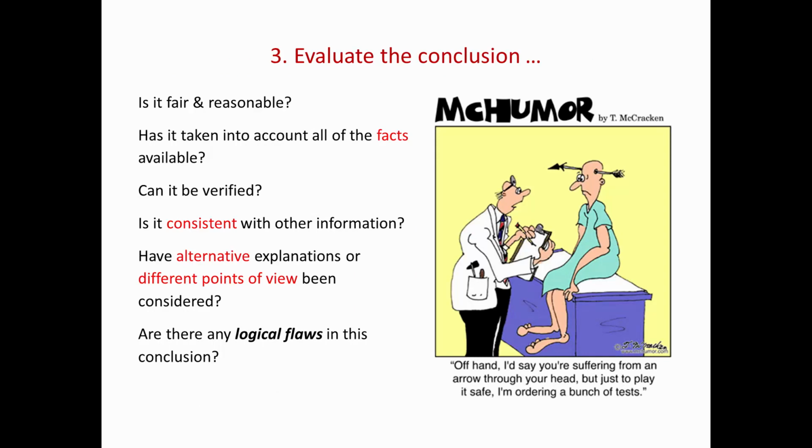Once we have the facts and we've evaluated them and we've come to a conclusion, then we have to evaluate the conclusion. So is this conclusion fair and reasonable? Has it taken into account all of the facts that are available, or have we just cherry-picked a few? Can we verify this conclusion? Is it consistent with other information? Have alternative explanations or different points of view been considered? And finally, are there any logical flaws in this conclusion?